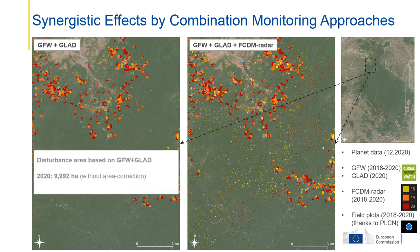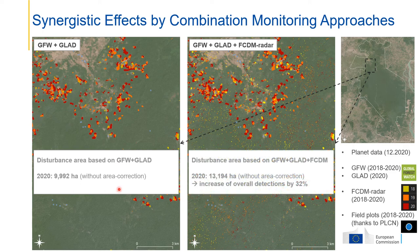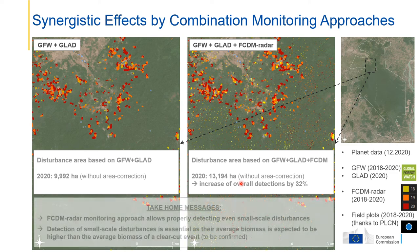When looking at the disturbed area for 2020, the Global Forest Watch data and GLAD alerts give us about 10,000 hectares. While adding FCDM radar, we end up with more than 13,000 hectares, meaning an increase in the overall detections by 32%. So what are now my take-home messages for you? On the one hand side, I would like to highlight the good performance of the FCDM radar monitoring approach to detect even very small scale disturbances.